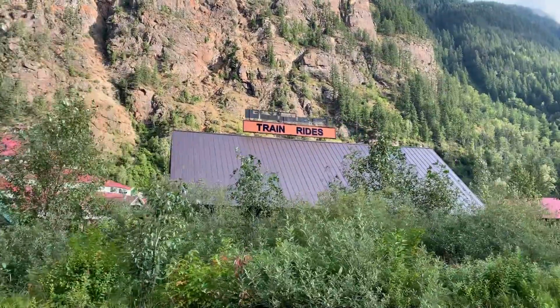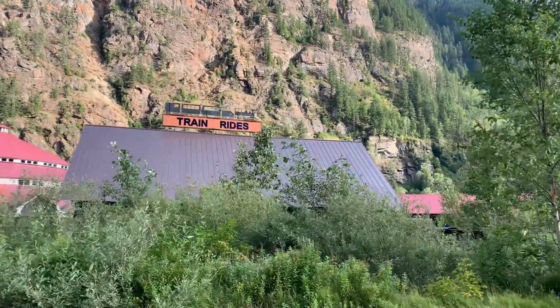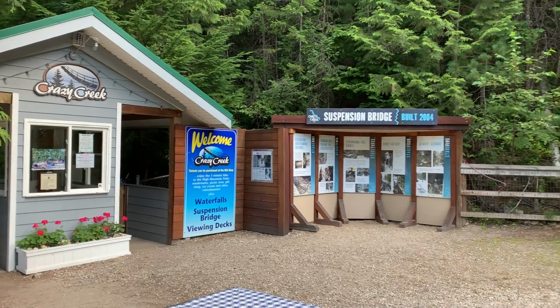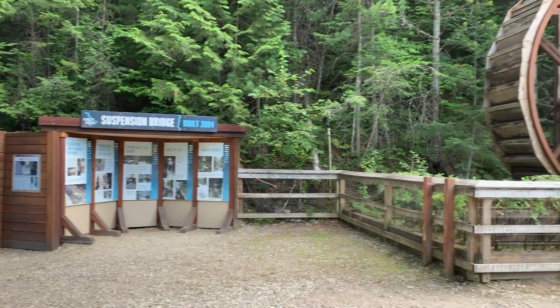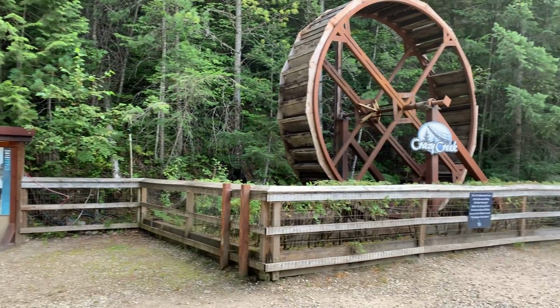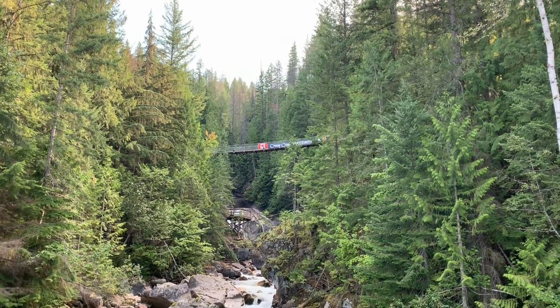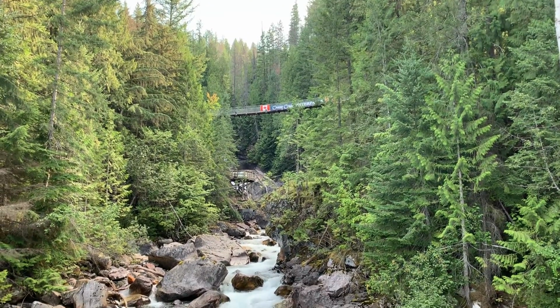You also have the Enchanted Forest, which I heard is more for younger children, and the Crazy Creek Suspension Bridge. I heard this place was a little underwhelming, and you can see the suspension bridge and the waterfall from the highway, so we skipped it. The resort looked nice though, so there's that.